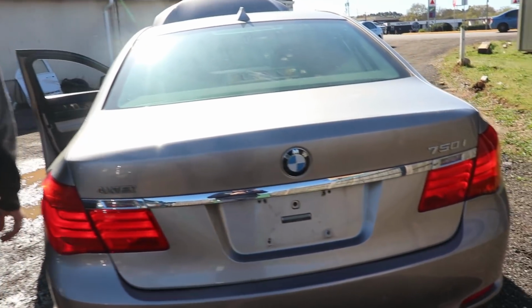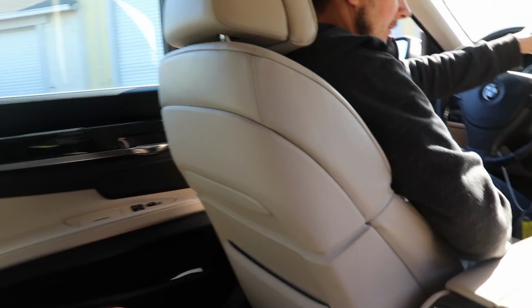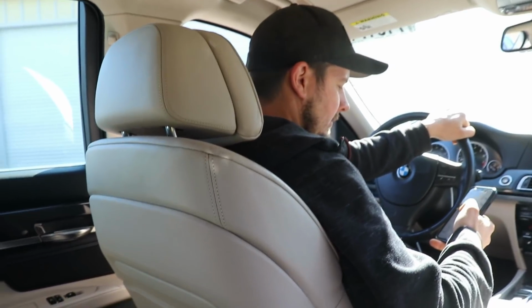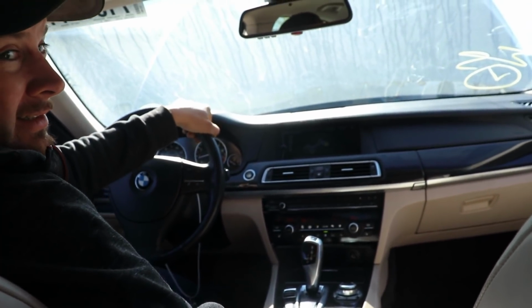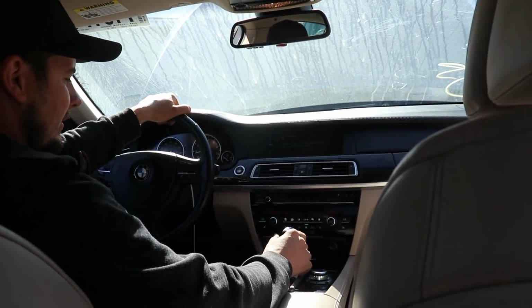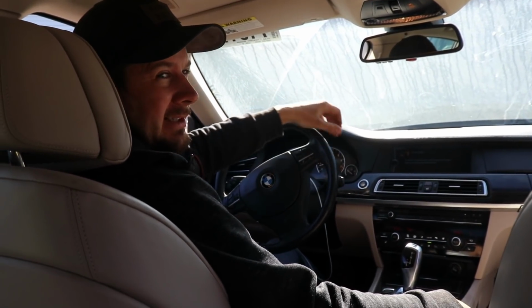I love the taillights. Pretty sweet. Back seats are nice. You get your own rear controls, rear heated seats, leather. Look at those chairs. So nice looking. I mean, technically we can go for a test drive. Everything's there except the fender. Nice. I'm surprised this is cheaper than the trucks. Wow. I guess not everybody likes BMWs.